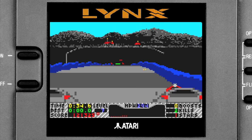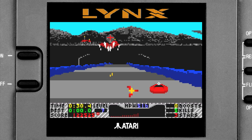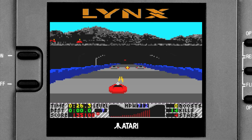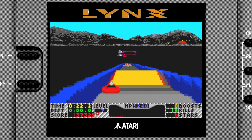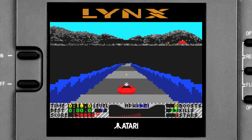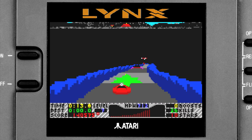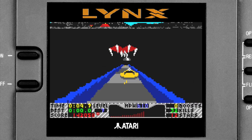It's no great surprise home computers struggled with this. The arcade machine was based around the same hardware as Hard Drivin' and was some of the most advanced 3D graphics kit in the world at that point. Even 16-bit giants like the Amiga couldn't hope to keep up with it. So how did the Lynx manage to pull off this pretty reasonable version of the game? Well, a theme is emerging here. Yes, it leveraged its massive sprite power.